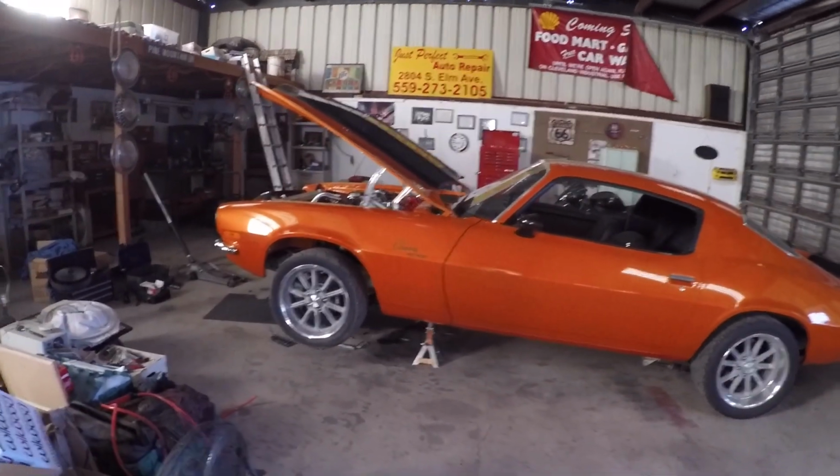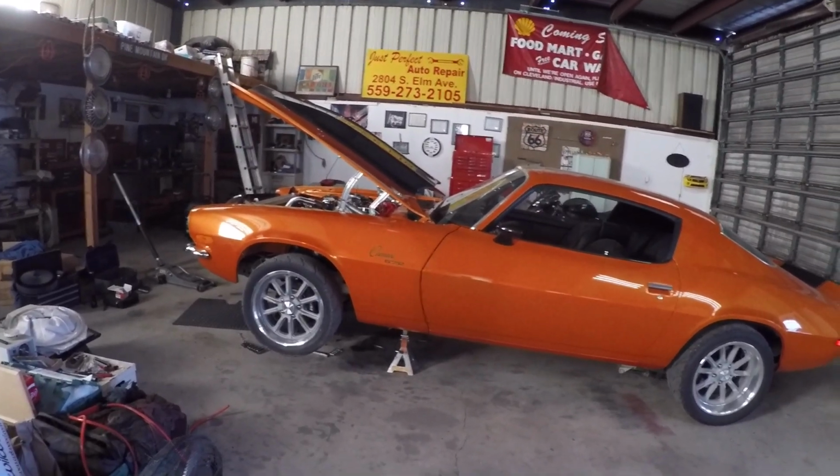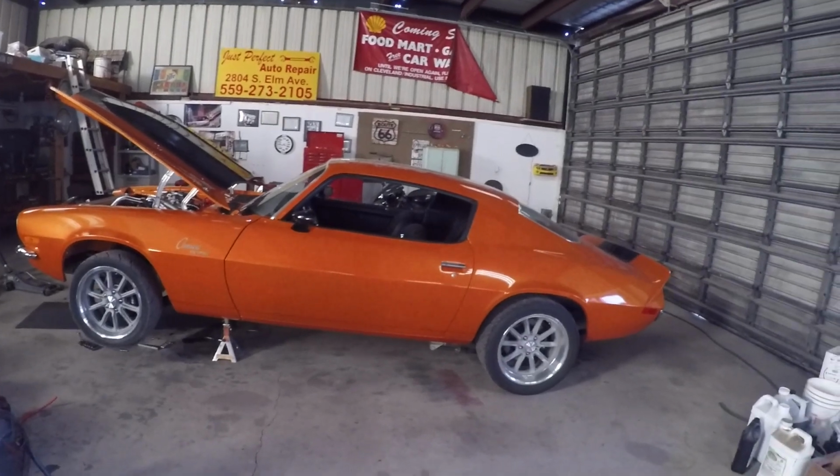As you can see, it is jacked up. It needed a starter that was going before. That was something I didn't mention. So Eddie has ordered another starter. He's going to replace that.